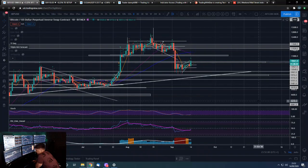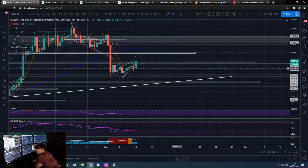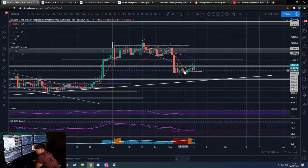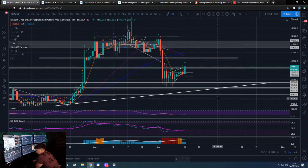So I think that is going to get us through this 11,000. But yeah, like I said though, 11,000 is the important area. It is the one that we've got to get through. It is the one horizontal to rule them all. So yeah, we've got to basically take that out and hold above it.